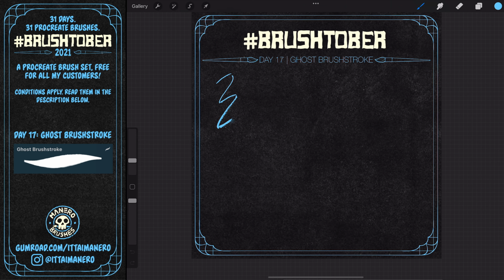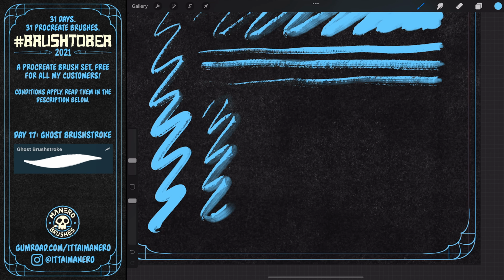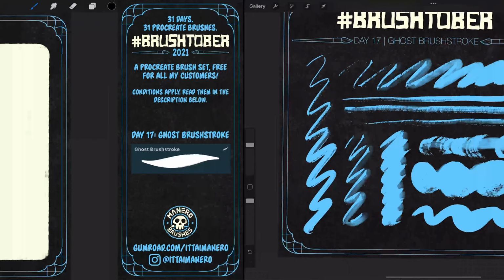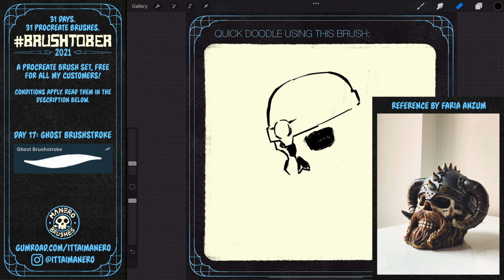For day 17, I came up with this experimental inking brush that I called Ghost Brushstroke, that seems to randomly leave a ghostly trail and allows for a very organic line work. For this illustration, I borrowed inspiration from this super cool photo referenced by Feria Ansom.